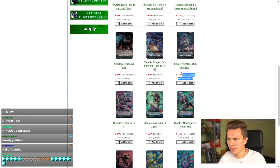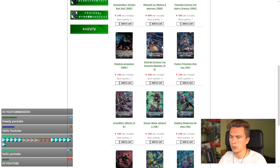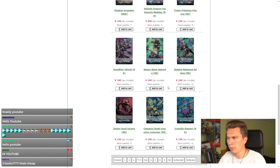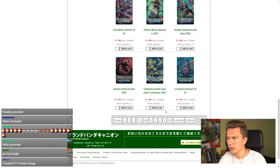Then here, this price for Himena is pretty undercut, which is why it's out of stock. But the Stealth Shinobi Dragon is about $3. I think it's a very good card, a very nice generic defensive that I do like a lot. Ashurda, $1. This guy is really bad, it's just $1. The Regina's pretty cheap. She's a very good card, but only $1 as well. The Incan for Greedon is about 1, Prison Support about 1.